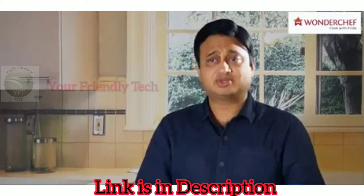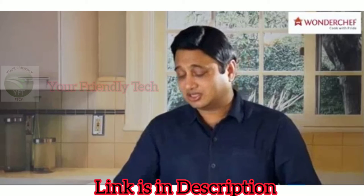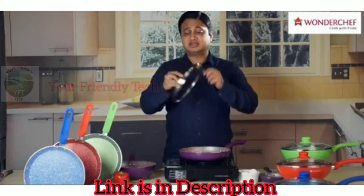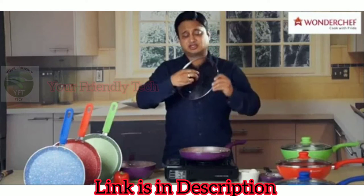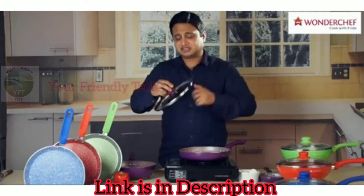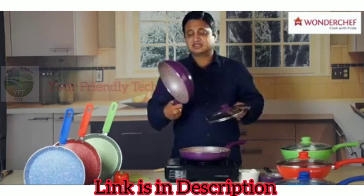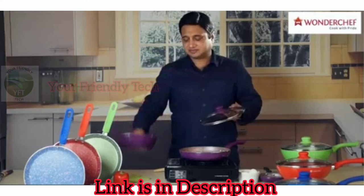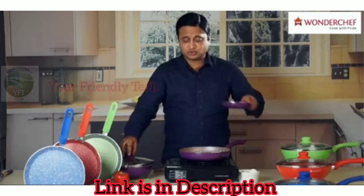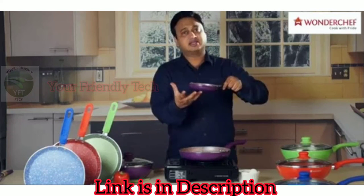Pans come in individuals and they also come in a variety of sets. You can choose what you want. All the woks of Royal Velvet come with this lid, which is made of toughened glass. It has a soft touch knob and it has a steam release bowl which releases the steam in measured quantities. The woks, again like the frying pans, are well designed with induction base. You have dosa tawas, you have small, very cute mini pans which you can use as tadka pan, you can use to make an egg fry.